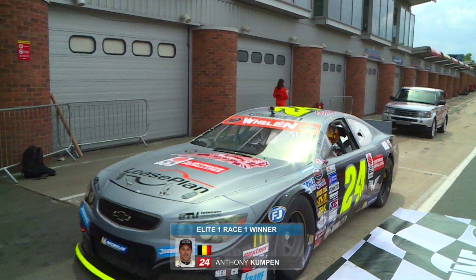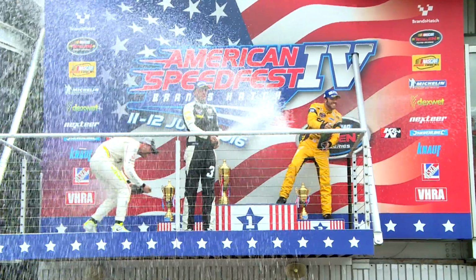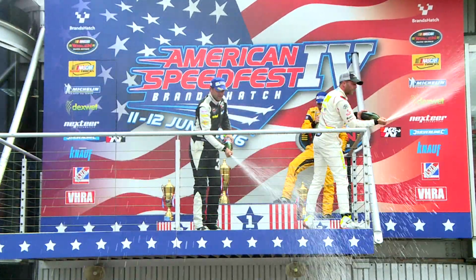Campen parks his car on the victory lane. The Belgian brings his point lead up to 14 on Gabillon. Oh. Don't mark the car.